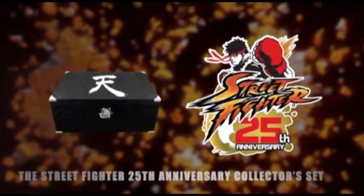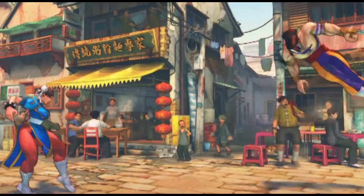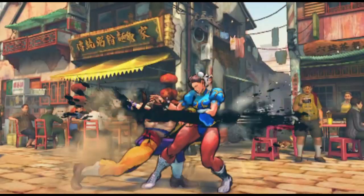When we originally met for this product, we basically had two questions. One was, what is the maximum amount of just stuff we can put into this box and not have it be thousands of dollars? And the second question was, how can we really reach all the Street Fighter fans? And I think Street Fighter is very special in that it has a very unique and really multicultural fan base.